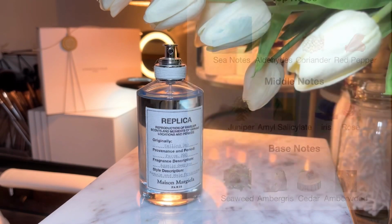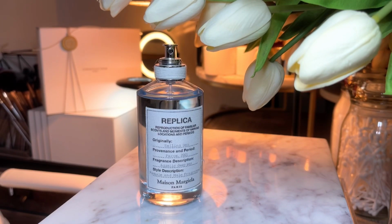It smells just like you're out on the water with the marine, the sea notes. It has a little bit of spice from the coriander and the red pepper, just to give it that kick, from the aquaticness to a little bit of spiciness. It has that rose, the iris. It smells like deep sea, like seaweed. A little bit of seaweed, not too much, but seaweed as in the greenness of seaweed. Amberwood, you get the cedar and you get the woodiness.